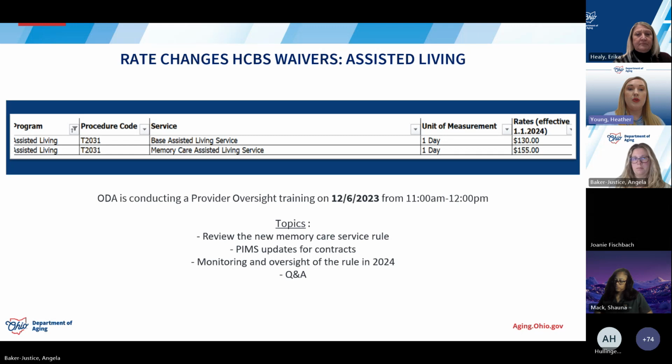Here is a snapshot of the assisted living tiers and their rates. Like I said, tomorrow Meredith will be doing the training on this from 11 to 12. She's going to talk about the new memory care service rule, the PIMS updates for the contracts, monitoring oversight for this rule beginning in January of 2024, and answer any questions. We just wanted to give a really high level view of the fact that these tiers will be changing. Next slide, please.